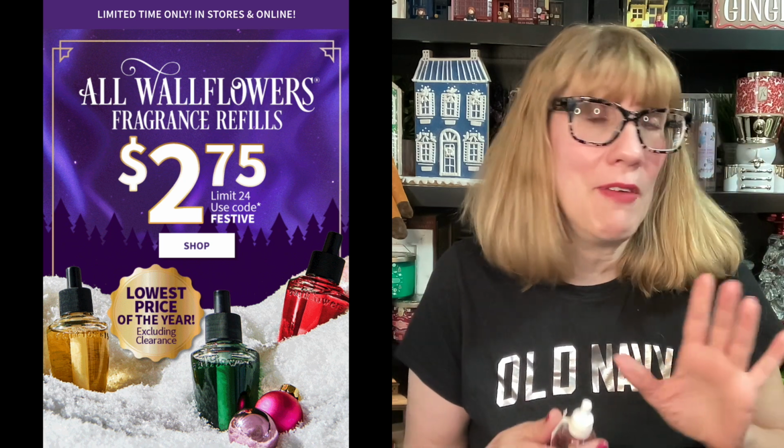Let me get my calculator up here. So today, Bath and Body Works is doing the Wallflowers for $2.75. This is a really good price. They're calling it the lowest price of the season. I would agree. Usually they don't go lower than $2.75. I think you can use a coupon in the store though.